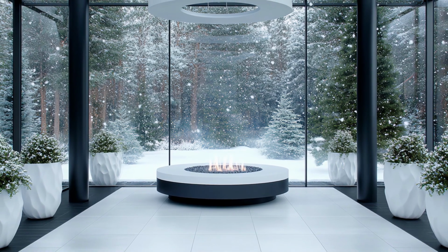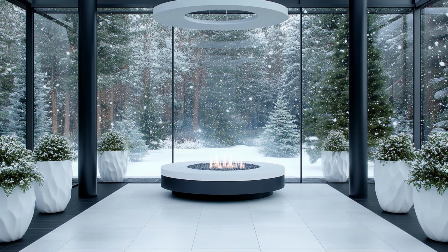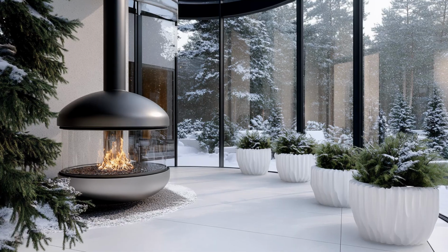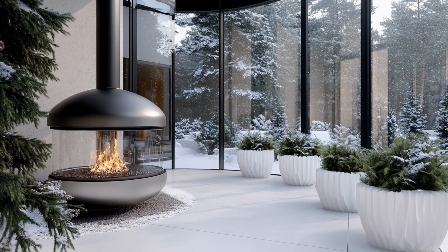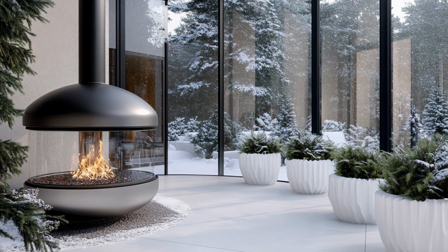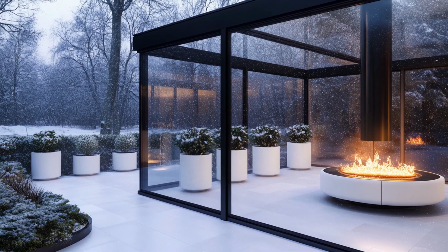Everything here whispers precision and light. You stand by the glass, watching flakes fall, thinking how clean design makes space for stillness. It's not cold, it's clarity embodied. The reflection of flame in glass completes the calm.